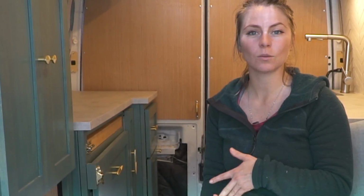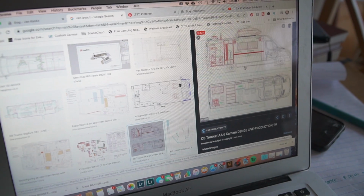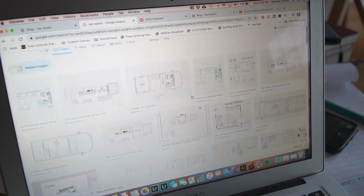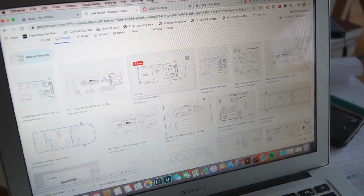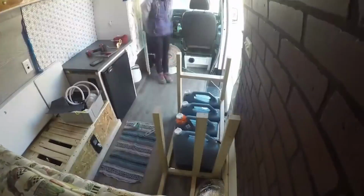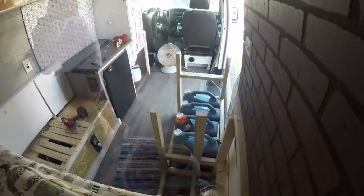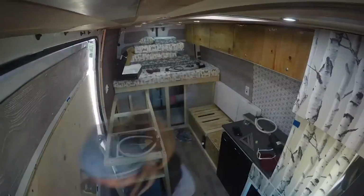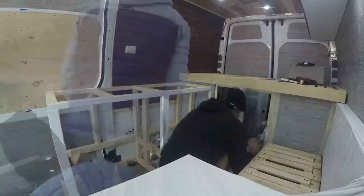Some other things you're going to want to keep in mind when planning your layout is weight distribution. So you're going to want to plan to have your batteries on the opposite side of your water. You're going to want to have your sink, because sometimes if you do the depth of the cabinet first and then try to find a small sink, that's kind of hard to do. So if you have all your things to build around, you have more to work with.